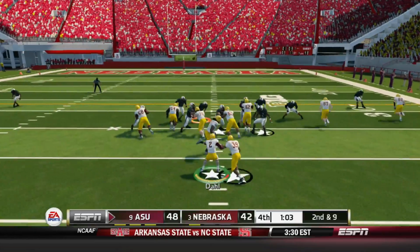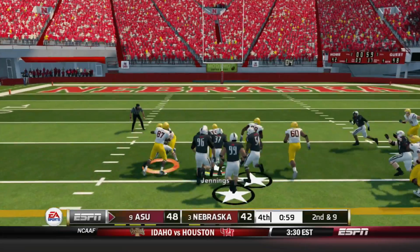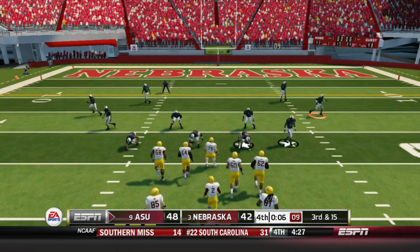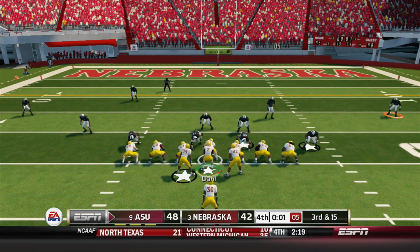I just need to get a 1st down. He's got one timeout left, 2nd and 9, handed off to Jennings. Spin move, cuts back, and if I hadn't hit 68, I probably would have scored, but it works out great because we're just going to kneel it and I luckily get the win. If I didn't have those turnovers, I definitely would have lost.